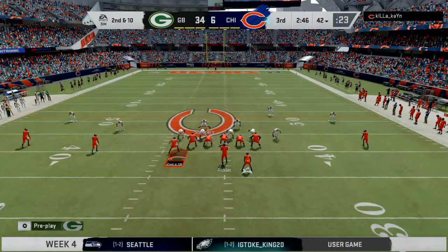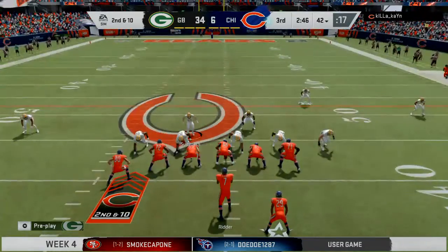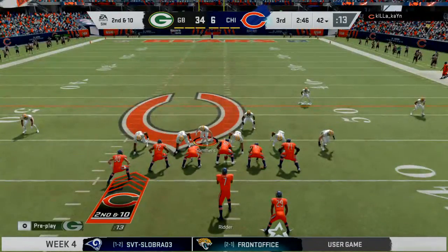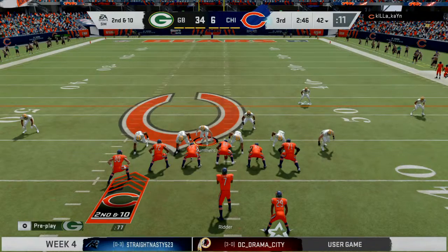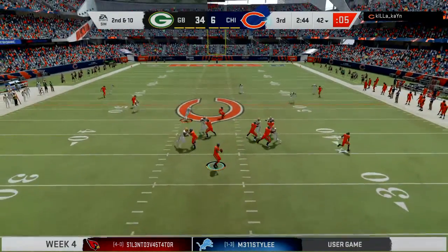Put that team on the box. Watch the safety creep. That's it. 42, Mike 42. They can't hang with us. 42's the mic, boys. 42. 42's the mic. Watch the run. Watch the run. Mike 42. Got you, boy. 2nd and 10.